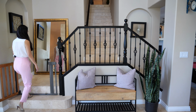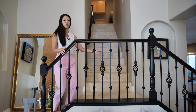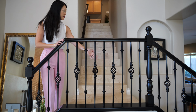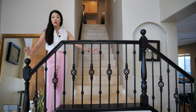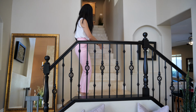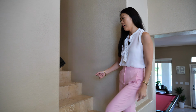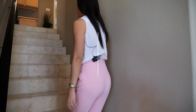All right, I'm going to take you upstairs to the second level. And I mean, just look at this beautiful treatment of the hand railing, the design, and obviously these two travertine steps that lead to a platform here. And then you get to go all the way up to the second level. I mean, this is such a beautiful touch. And it's kind of rare to see these kind of staircases now.